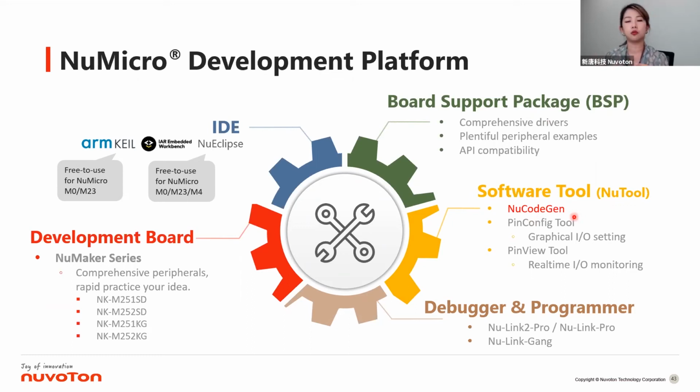Starting from when you configure the microcontroller, because microcontrollers now have multi-function pins, you can use the Pin Configure tool with a UI interface. With this graphic tool, you choose what kind of application and peripheral you need, and it will automatically generate the IO setting for you. In the developing stage, we also have a tool called Pin View, where we can monitor the IO state, the parameters and the registers.